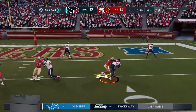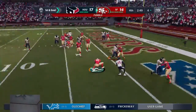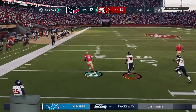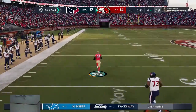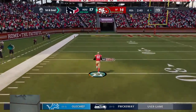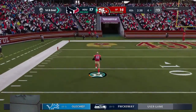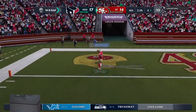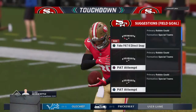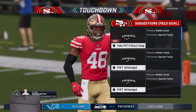On the jet sweep, here comes Fuller. Hammering for the goal line. He loses the football. And now this is scooped up by the 49ers. And now nothing but green ahead of him. He's at the 50. He's at the 30. The 20. One play at a time. Here we go. And he will bring this one back. It's a fumble return for the 49er touchdown.